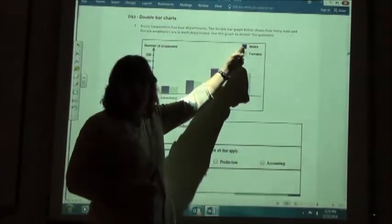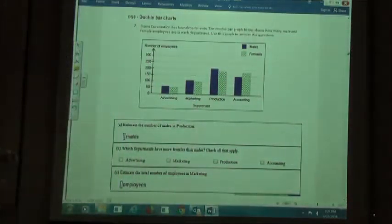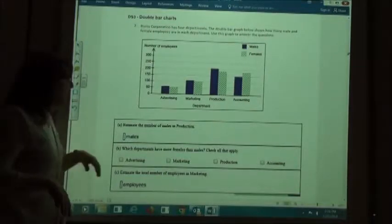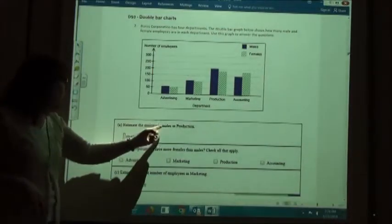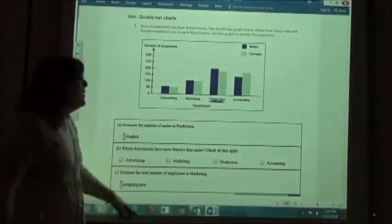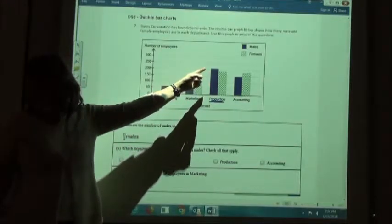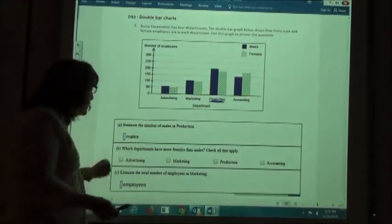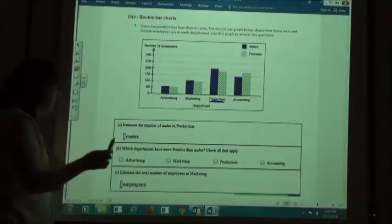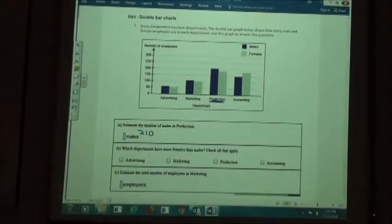So the males are the solid ones in blue in this case. The females have the stripes through them since yours isn't in color like mine is. And we're just going to use the graph to answer the question. Estimate the number of males in production. Over here's production. It's slightly higher than 200, right? So we're just going to get somewhere close. What do you think that looks like? 210, okay? If you put 205 or 208, it's going to still count it right as long as you're close.